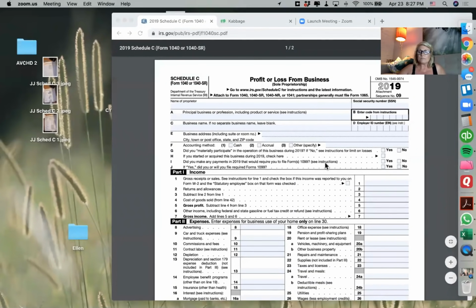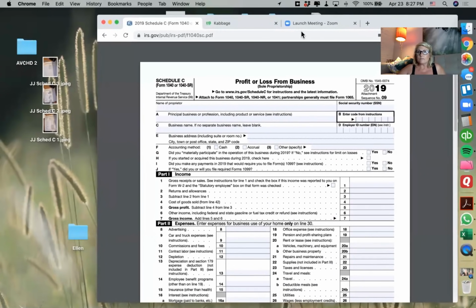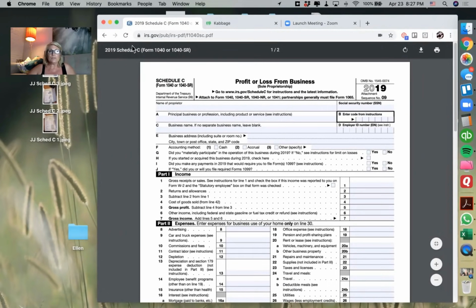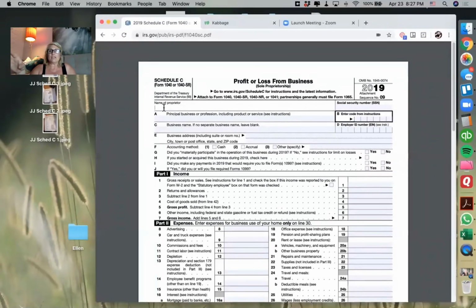Okay, so this is available at irs.gov. I will definitely include the links with this video. You just log in, and you can open it up, and it's a fillable PDF form. So you just plug it in, print, and you're done. When you get to the bottom of this, this is the number that's going to tell you what you can file your PPP application requesting.